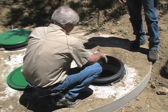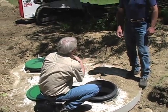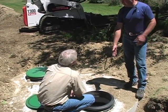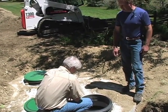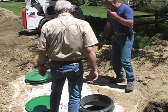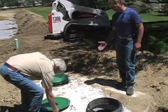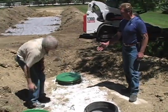So I guess another thing the inlet baffle does is slow the water down so it doesn't create too much turbulence in the main chamber. Exactly, all the solids and everything go down into there, so you don't get a lot of motion. Then halfway, county regulations require that this tank be a 2-compartment septic tank.